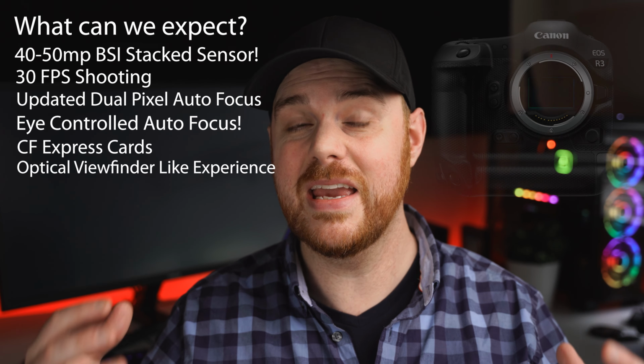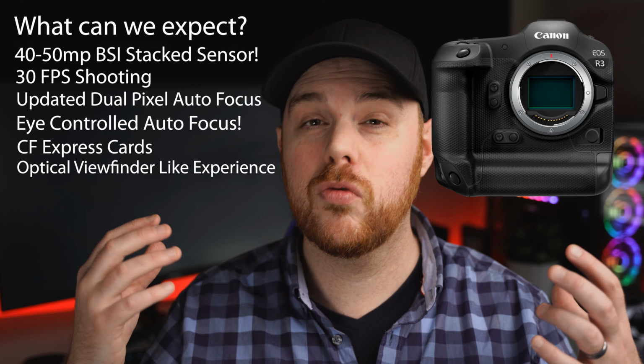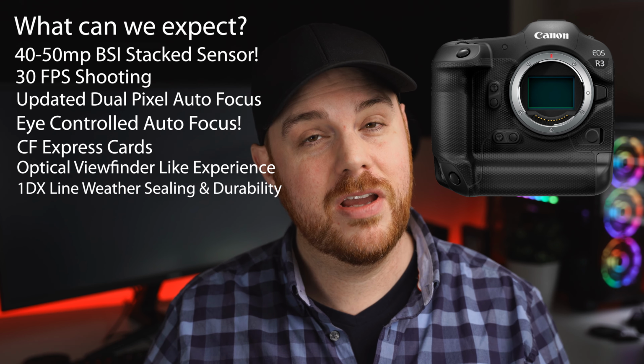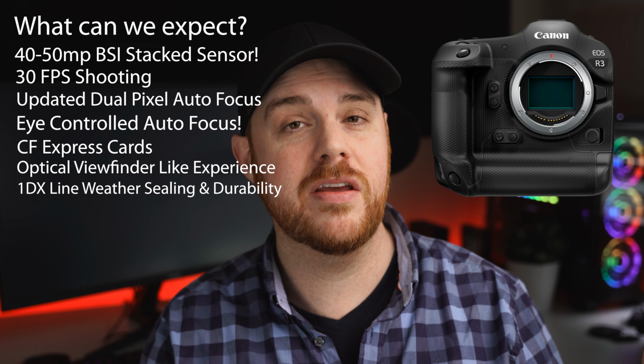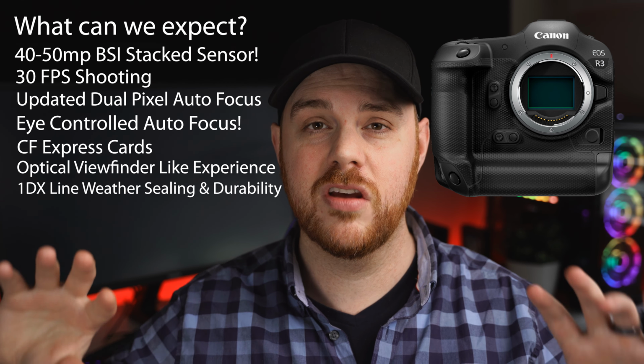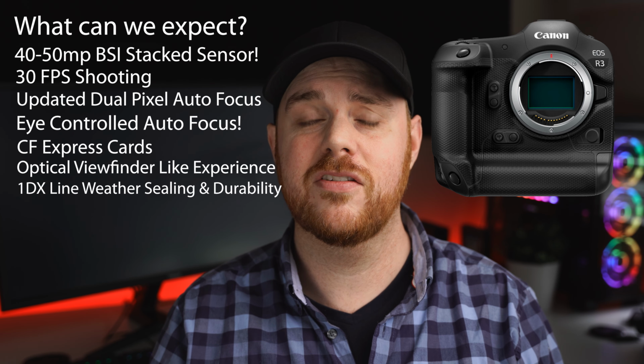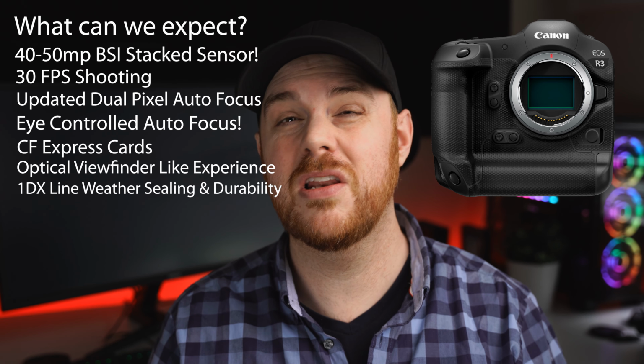So it does have that big integrated grip, and it's going to be incredibly well weather sealed like the 1DX line. So they kind of put in the mirrorless side of things and also the DSLR side of things, bringing that all together. Again, I don't know how I really feel about that. I would like to see it a little bit smaller, but again, let me know what you think.